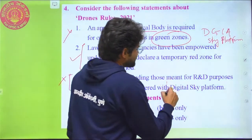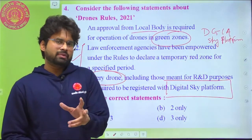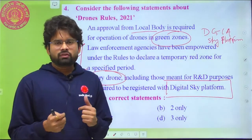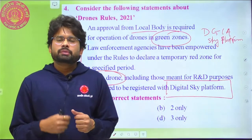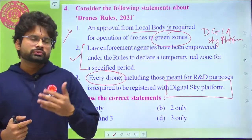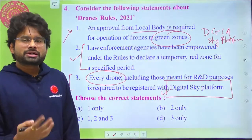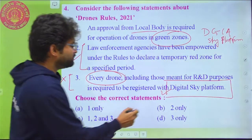By the way, what is this Digital Sky platform? This is again a separate question. You should be thorough with this theory also. But to tell you very briefly, the Digital Sky platform is an online registration platform for drones or drone owners, covering the type of drones, the purpose of drones, etc. At the same time, this platform is used to get permission to operate a drone on a real-time basis. So just read about this Digital Sky platform. It permits the operation of drones. So basically the answer here will be 2 only, that is B.